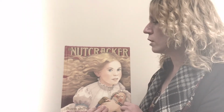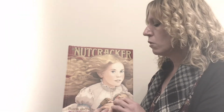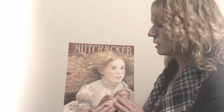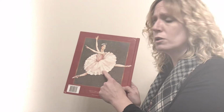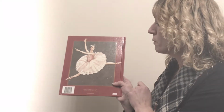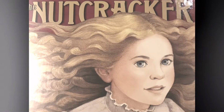This is by Susan Jeffers. She illustrated the book because The Nutcracker was written a long time ago. So a lot of people will take old stories and then create new books with new illustrations, and that's what she did here. This is also a ballet, and you can go online and Google it, and you can look up parts of the Russian ballet called The Nutcracker. I love it. All right, let's get started.